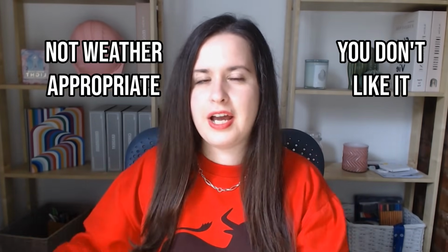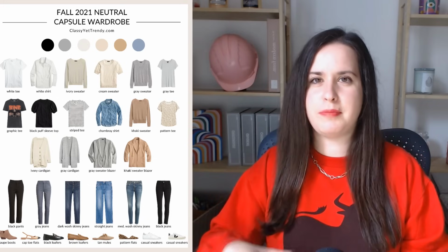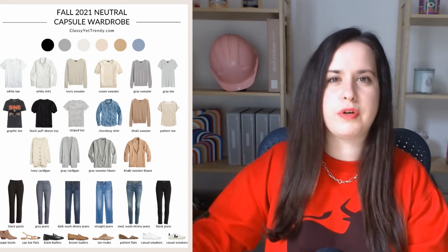And so now that you've removed everything that is not weather appropriate and you don't actually like, it's time to think about, does this capsule wardrobe actually fit your lifestyle needs? Because I find that the capsules that are recommended are either very much casual for people that maybe work from home and don't need to go anywhere in a professional setting, or on the contrary, they're very office appropriate, but don't take into account that people may have a very different lifestyle.